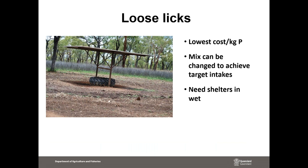Ways to do it. Loose licks are the cheapest way to do it, and they also offer the flexibility that you can tailor the mix to suit your cattle, your country, to get the intake right. The problem, of course, is you need shelters over them in the wet, and that's just an example of how someone's done it with a tin roof over old loader tyres being used as the trough.